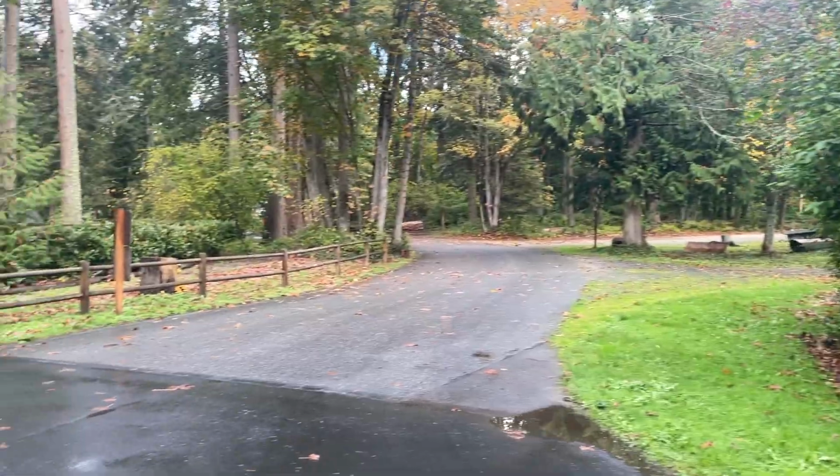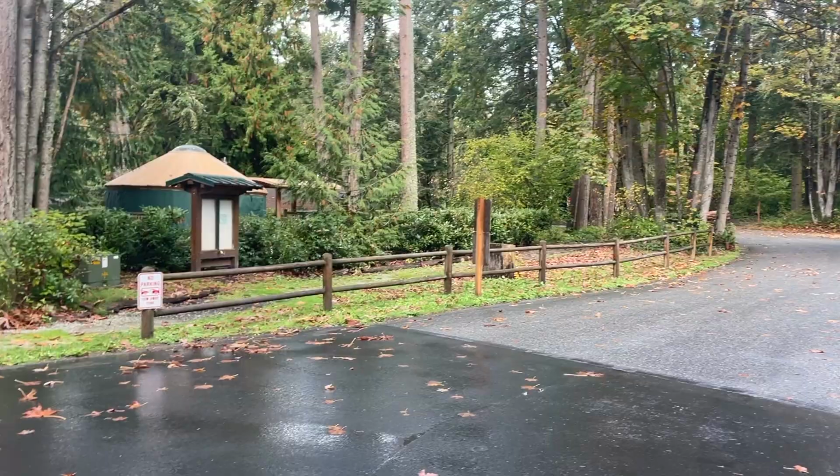Okay, so yeah, that's the yurt village right there. That's the one road or the one area to get you down to the beach. It looked like there was another road to get to the beach. Once I was down there, I'll see if I can find that. Otherwise, we're just gonna take the trail back down to the beach and enjoy that again.